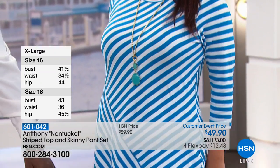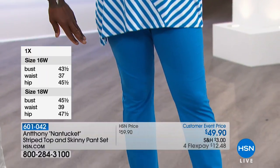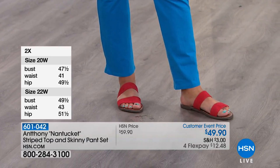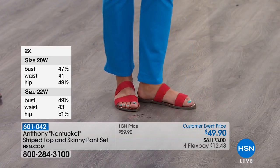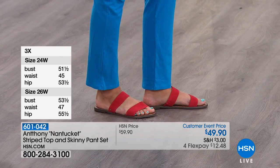We're giving you a little flattering slipper shoe that coordinates really well from Sam Edelman's line. Look at the way the pant skims the body. It's not a jegging, it's not a legging. I know a lot of you girls out there say, oh, I'm not doing a jegging, I'm not doing a legging this season.